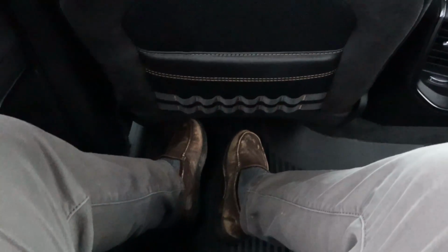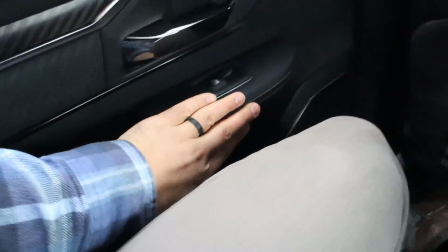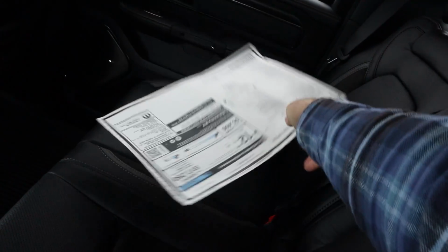Now, in the back of the TRX, this is like a lounge. I even have reclining seats, and the interior with this is very bougie. Lots of nice trim. Really nice leather seats, very comfortable. And here's the original window sticker, by the way. There you go, $125,000 for the final edition. But anyways, headroom also spacious.